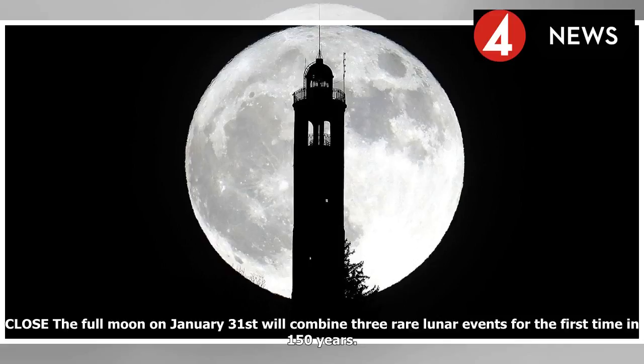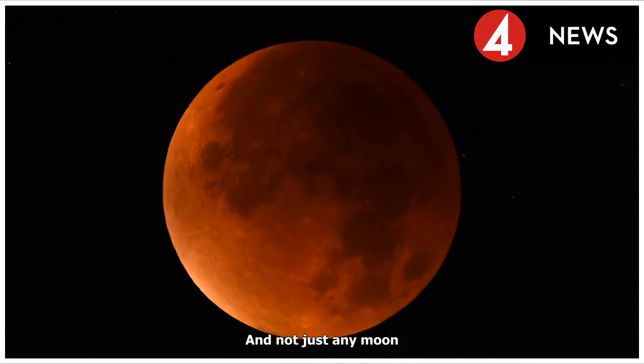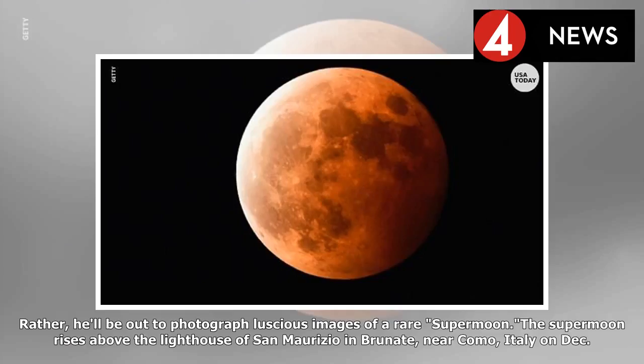The full moon on January 31st will combine three rare lunar events for the first time in 150 years. USA TODAY, Los Angeles: Arjun Joshi plans to shoot for the moon before dawn Wednesday. And not just any moon. Rather, he'll be out to photograph luscious images of a rare supermoon.